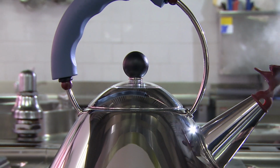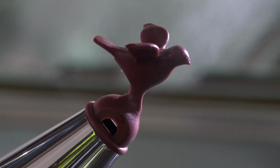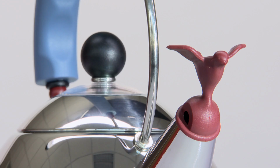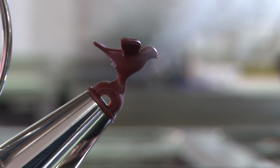Even for those of us who hate getting up in the morning, it's hard not to crack a smile when you're greeted by this. Soon after I had designed it, I got a postcard from a French poet. And he started out by saying, "Damn you. I wake up every morning and I am not a morning person. I turn your kettle on and your kettle starts to scream at me and it makes me smile. Damn you." I love that.